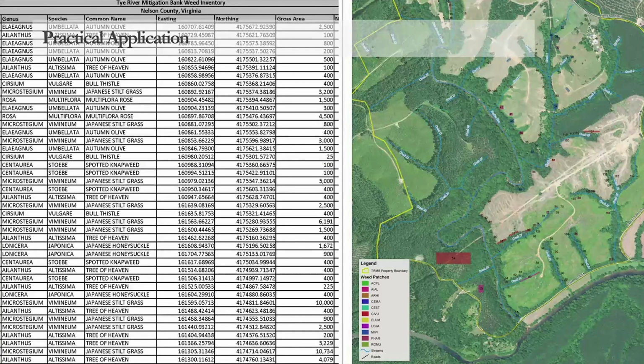Some of the worst effects that noxious weeds have on ecosystems are that they outcompete native plants, reduce overall biodiversity in the vicinity, and can reduce the forage quality for native wildlife by up to 90%. Having a statewide baseline weed inventory in Explorer not only helps gauge the progress made in the reduction and spread of weeds on the Tye River Mitigation Bank, it also allows for rapid implementation of weed management efforts on the site during the active phase of the bank. And it will also serve the long-term stewards of the bank after closure.